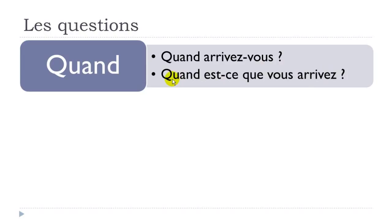Quand est-ce que vous arrivez? You see? So it's not really the opera. You don't need to go really high, you know, but it's just a little bit. Quand est-ce que vous arrivez?